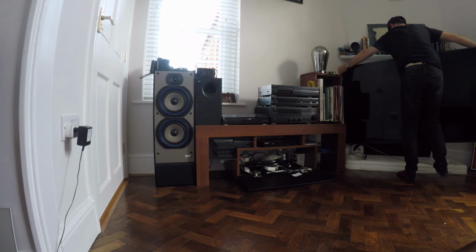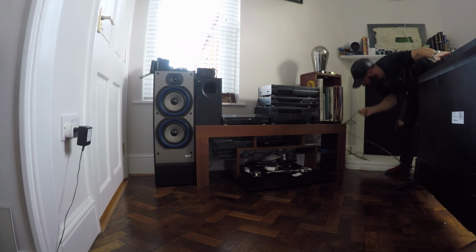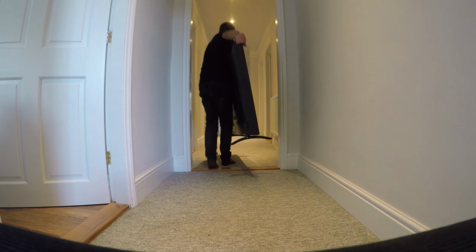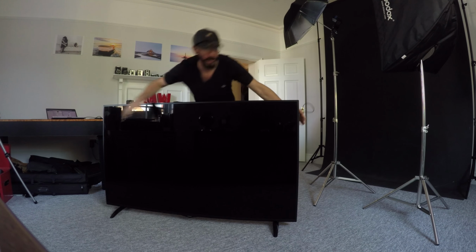Okay, right. So the first job is to try and get that telly through there. Basically, it's going to require unplugging some stuff like that. Probably should have turned that off beforehand. Yeah, whoops. Right, so switch the lights on, mainly because it gives me a nice white balance in here.